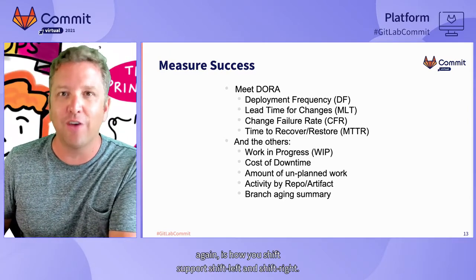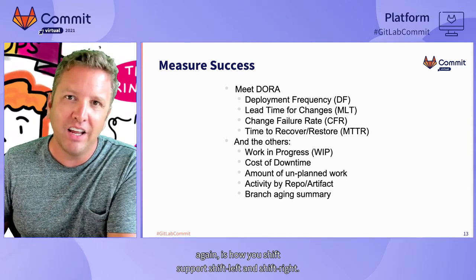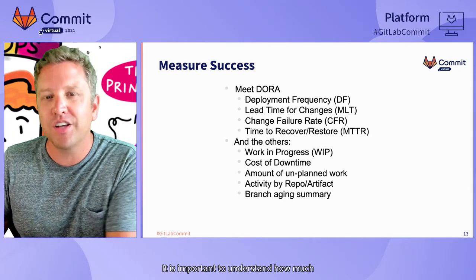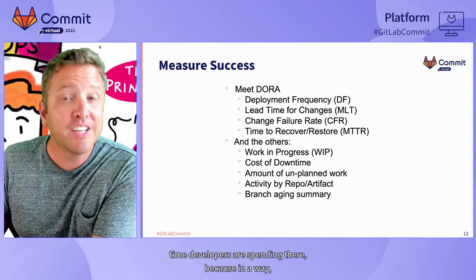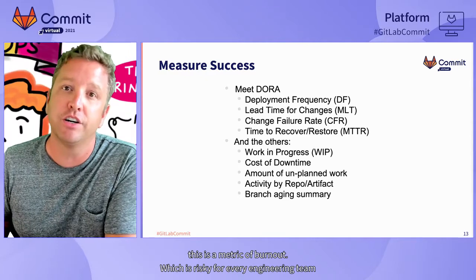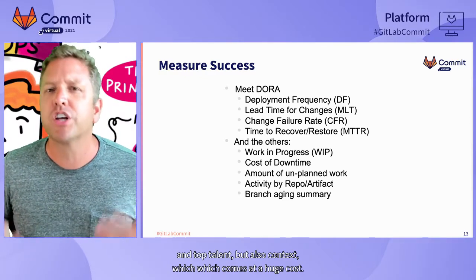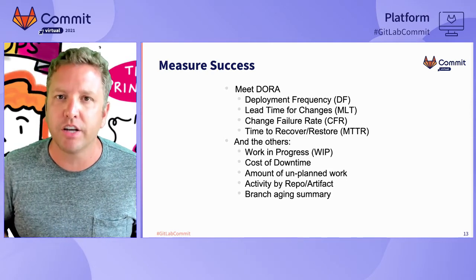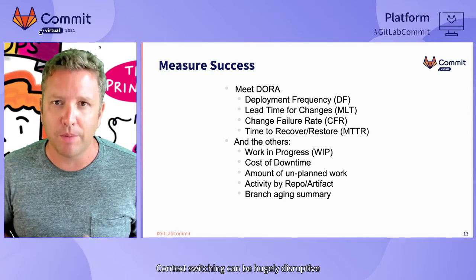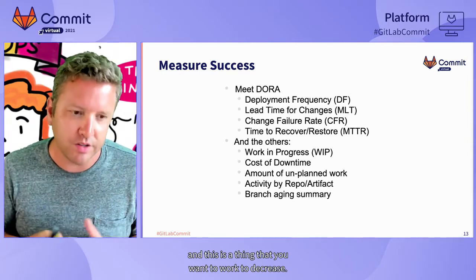And this again is how you support shift left and shift right. It is important to understand how much time developers are spending there. Because in a way, this is a metric of burnout, which is risky for every engineering team and top talent. But also context switching, which comes at a huge cost. Context switching can be hugely disruptive, and this is something you want to work to decrease.